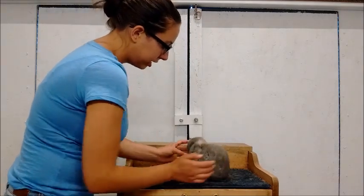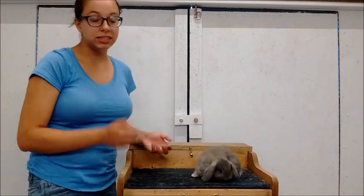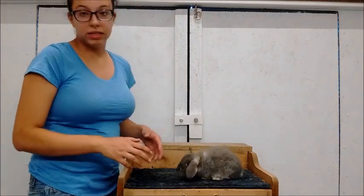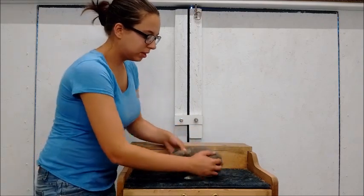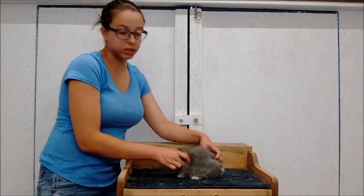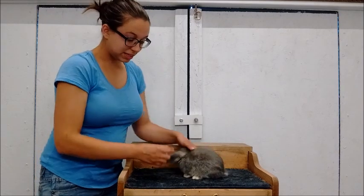And she is a girl. She's quite nice. Definitely the nicest of all the 5 babies that I had this round. She's a little skittish right now. Usually she poses quite well, but you can see she has pretty good bone. It's thick.